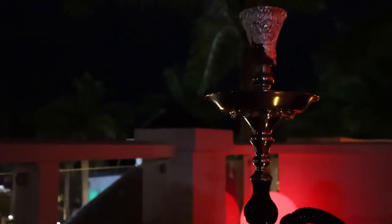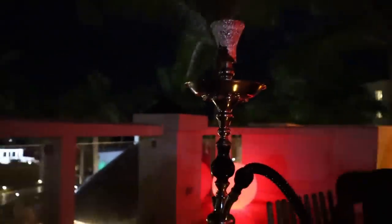Y'all, look what we got. Hookah. So this up here is real cool, y'all. It's like the hookah area. And the hookahs are so cheap, y'all. Like $20. I'm trying to get them. These big hookahs. Oh my God, it's so dark. Y'all can't even see me. But we got a Don Julio shot.